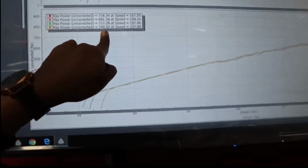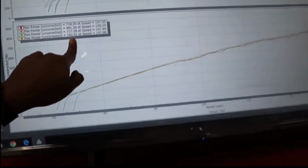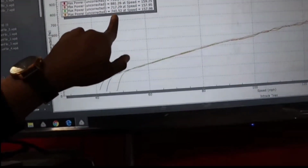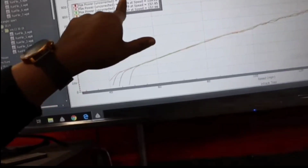Look at that, 740. So it went up 38 wheel horsepower. The Demon calibration raised it 38 wheel horsepower. There you have it, guys. It took it from 702 to 740.